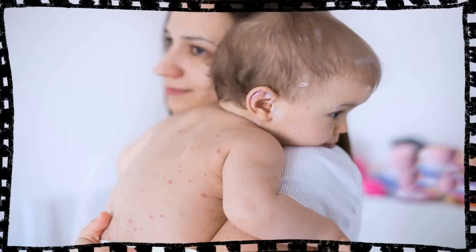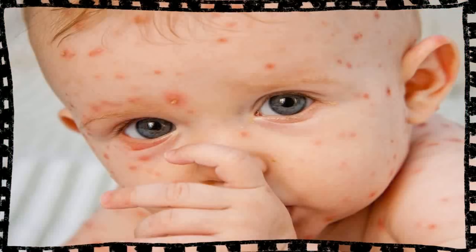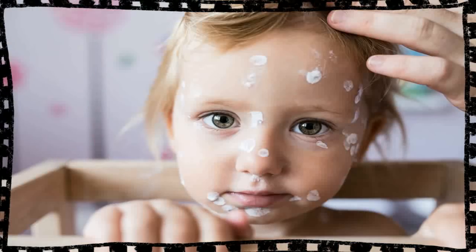How is chickenpox spread? The infection is spread when the person sneezes or coughs, or when someone touches the fluid in the blisters. It can also be spread by touching something that has touched the fluid from the blisters, or dressing which covered the sore. Chickenpox can be caught from the fluid in the blisters of someone with shingles, though this is rare.